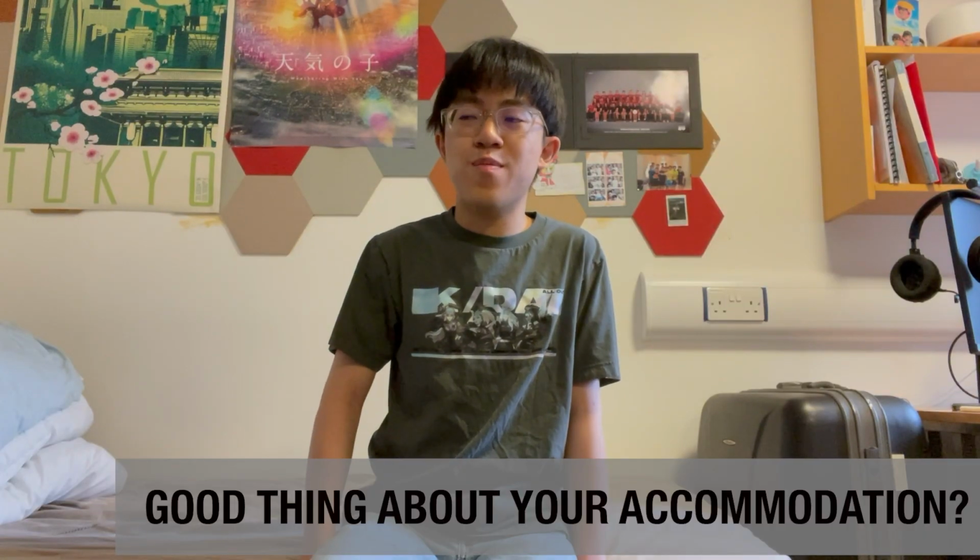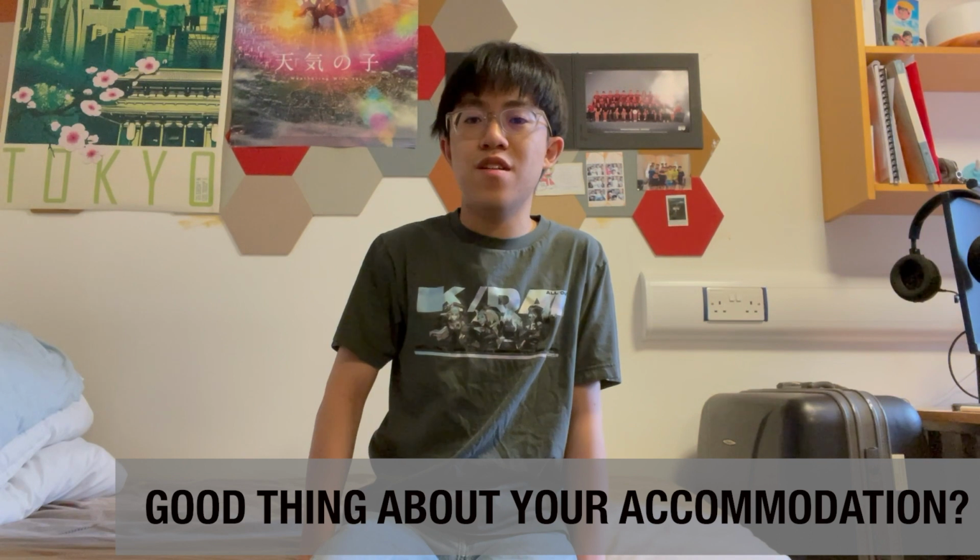From the price perspective, Cryfield Standard is pretty cheap at around £100 this year. And the good thing about Cryfield Standard is that it's quite close to main campus. It's like 2 minutes from the piazza, so it's really close if you want to stay on campus. It's also quite modern, so the facilities are pretty new compared to the other accommodations in Moritz.